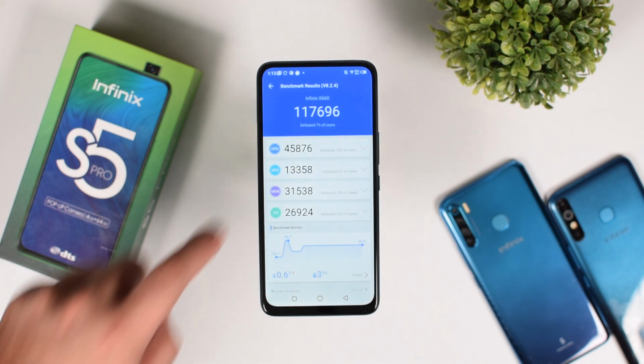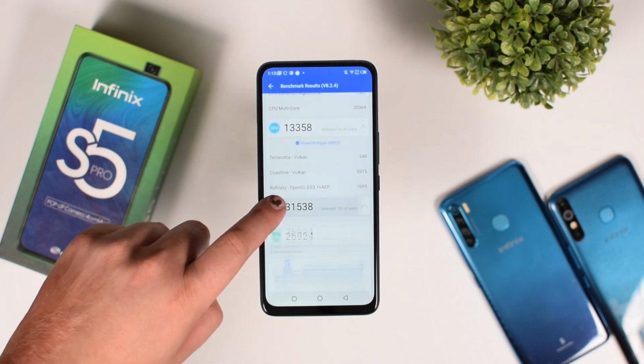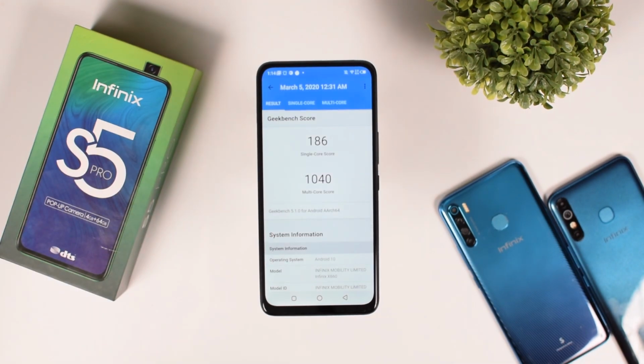So let's test out some of the performance benchmarks of this device. Let's run the AnTuTu benchmarks and then the Geekbench benchmarks and see what the results are.